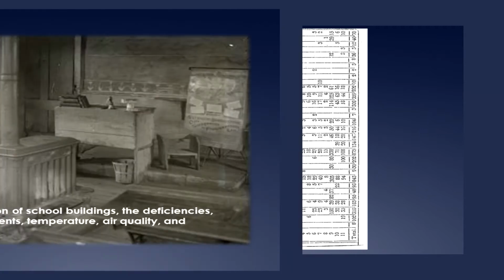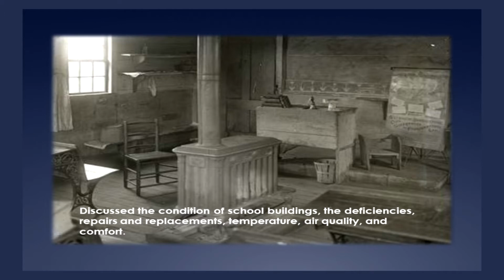And this is another year. This is probably 1842, which tells how many books. You'd have to turn it this way to see how many books they had. But these were the names of the most common books in those days. They discussed the condition of the school buildings, and they were obsessed with the temperature of schools. I don't know why, but one year, they even suggested that every school install a thermometer because the kids were either cold or too hot.